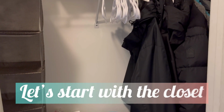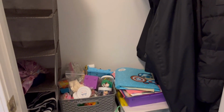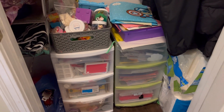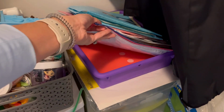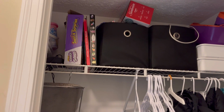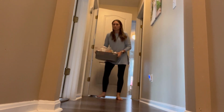So here is our main floor coat closet, but it is not just our coat closet. It is our craft closet, our toiletry closet, basically our catch-all closet. We've got so many different things in here. And so I want to go through a lot of this and declutter and get out what we do not want to keep or need, and keep the stuff that we do need, but reorganize it in a way that is much more functional for our family.